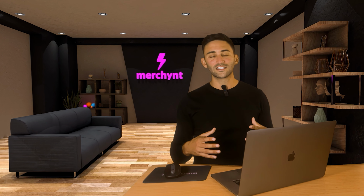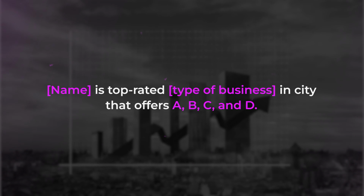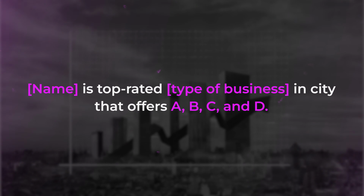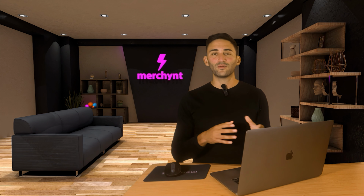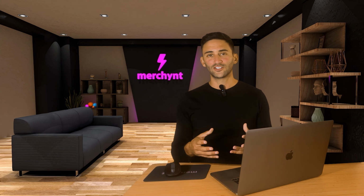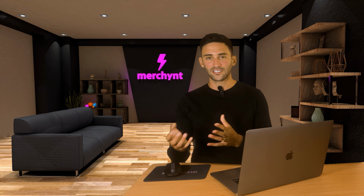And generally, what you want to do for your meta description is organize it based on keywords. So name is top rated, type of business in city that offers A, B, C, and D. And that will give Google an exact idea for what your business is, so they feel confident showing it when someone types in any of those keywords on Google search.